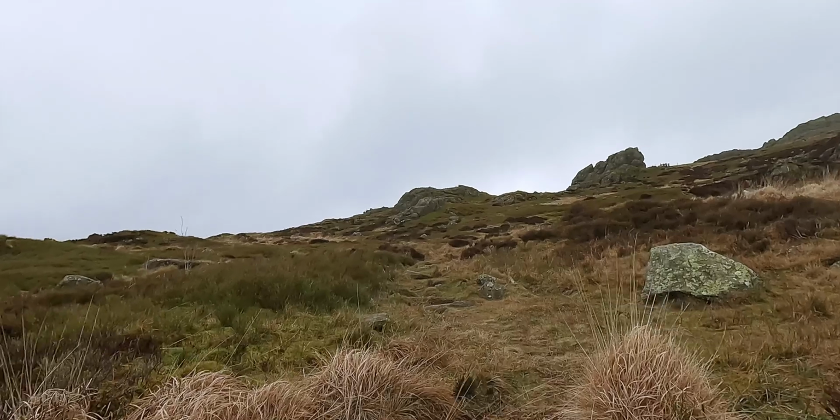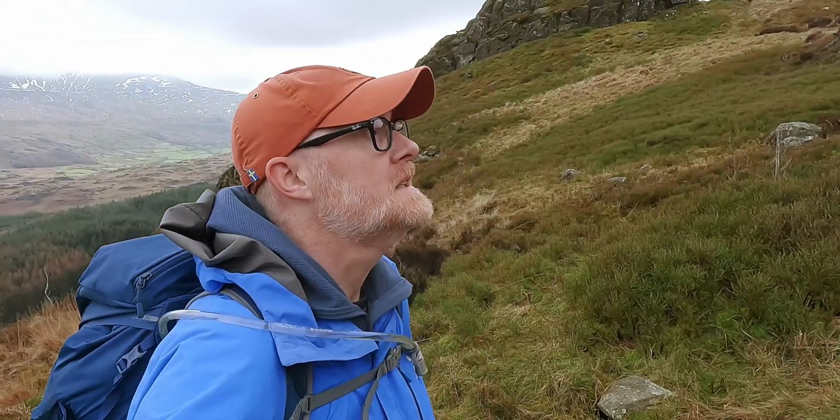Judging by a couple of halfpenny-sized pieces of snow just over there, we're above the snow line. I think we will be safe without crampons for now. Keep an eye on it.